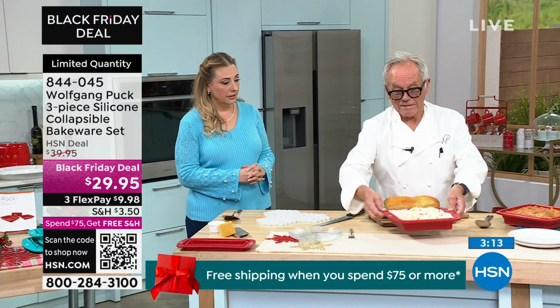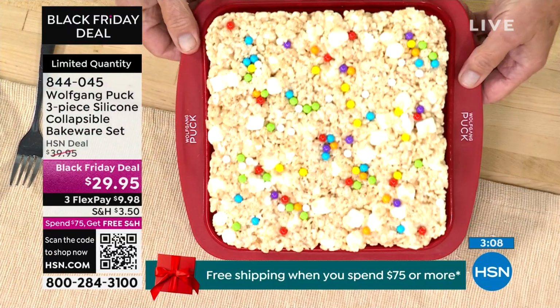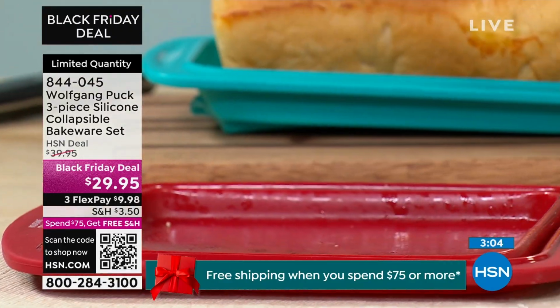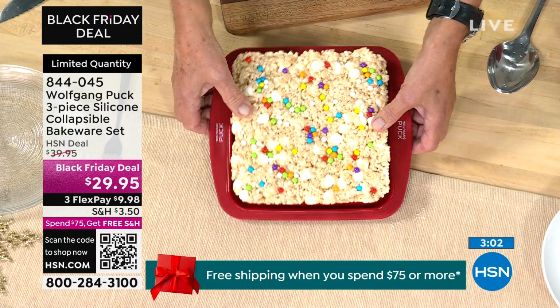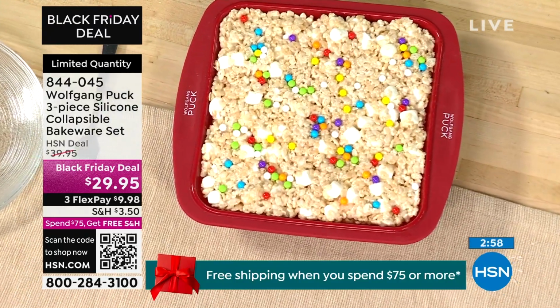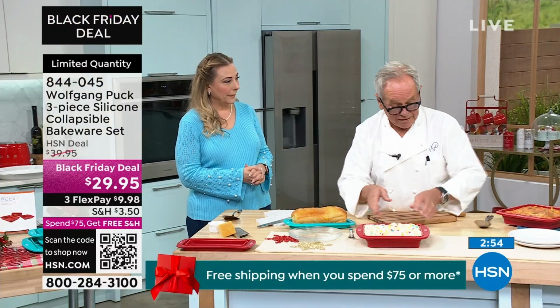Yeah, we are making Rice Krispie cake. Look at that. Okay, that is always incredibly sticky and very difficult to get out. And look at that on the bottom. I feel like you lose half of it just to get how sticky it is. I love the silicone. And this goes right in the oven, right? Yeah, right in the oven. You can bake in it perfectly. You can put it in the freezer if you want to.